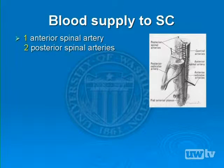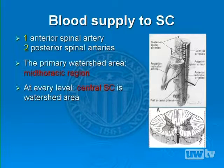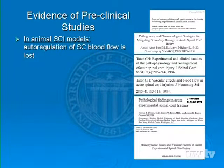The spinal cord blood flow comes through 1 anterior and 2 posterior spinal arteries. For the entire spinal cord, the mid column of the thoracic area is the watershed area. And at each given level, as Dr. Tater indicated, the central area is a watershed area. The perfusion of the spinal cord is maintained by an autoregulatory mechanism over a wide range of systemic blood pressure. Now, in laboratory research, it was found that the autoregulation of spinal cord blood flow is lost in the spinal cord injury model.